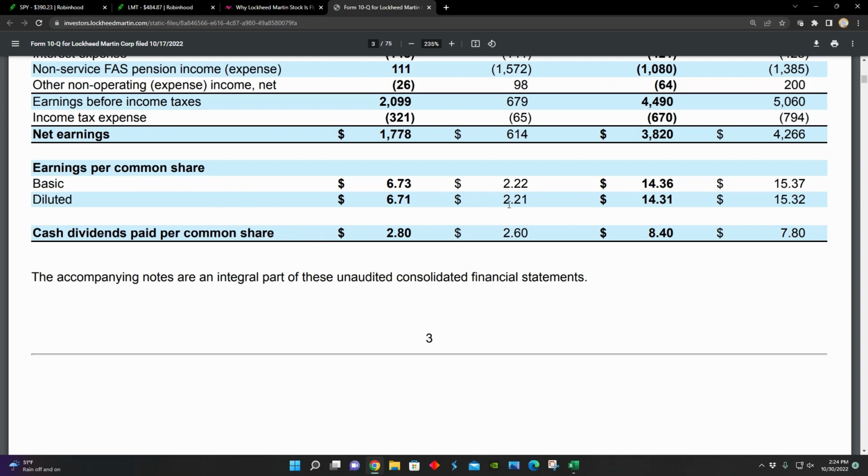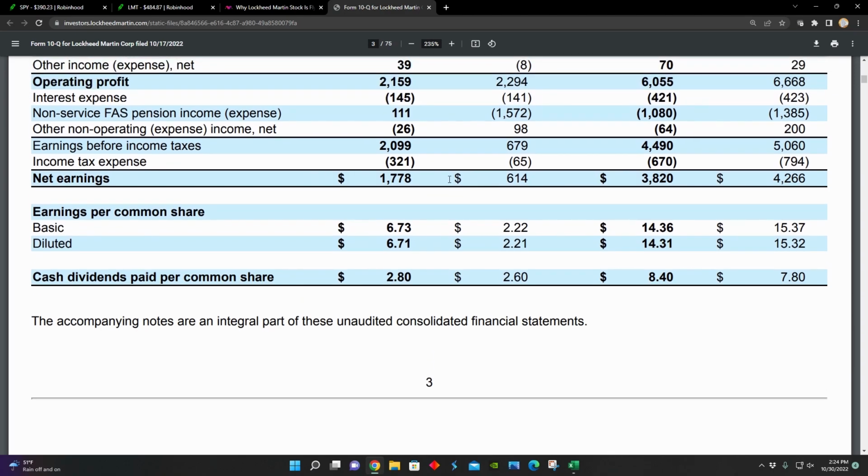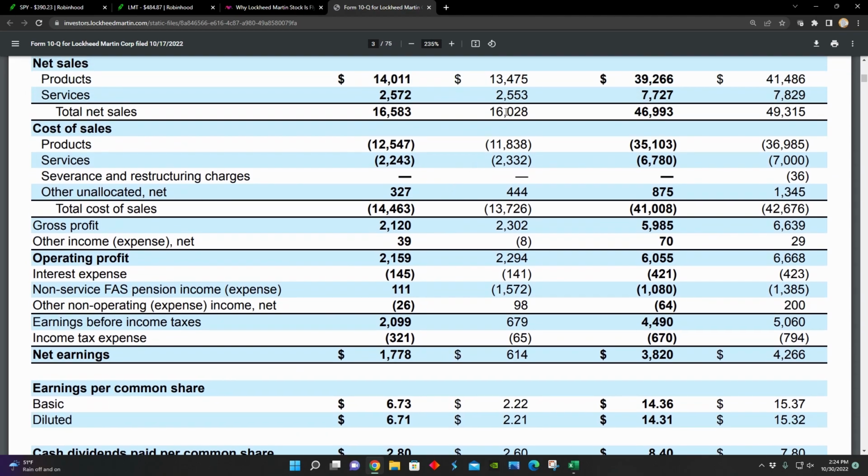And then on top of that, if we look at their EPS, their diluted earnings per share, we can see that it increased from about $2.21 per share to $6.71 per share. So that's an increase of about 203% over the same period that their net earnings increased 189% and their revenue increased 3%.